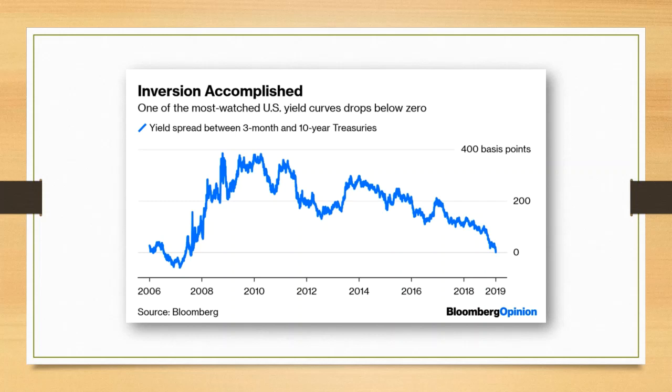Actually, one more thing as well. The bonds issued by the government, if those invert as well, that's actually a very bad sign. That's actually an even worse sign. But okay, so getting into this little graphic here, as you can see, it displays the basis points and the timeline on the x-axis. So for US yield curves, they're now dropping below zero, so where they're inverting.